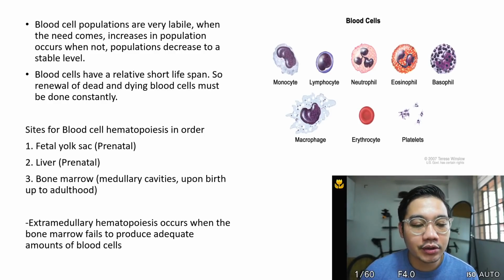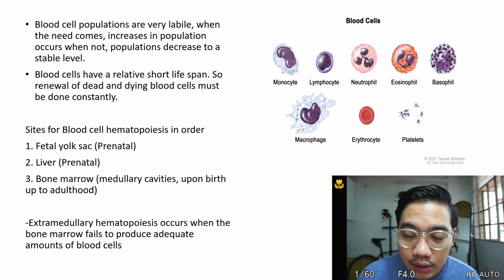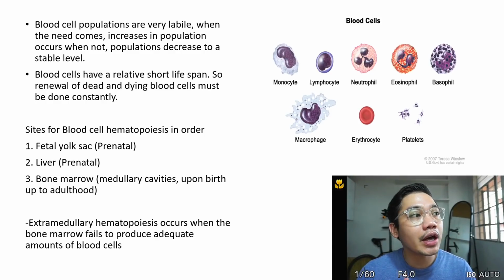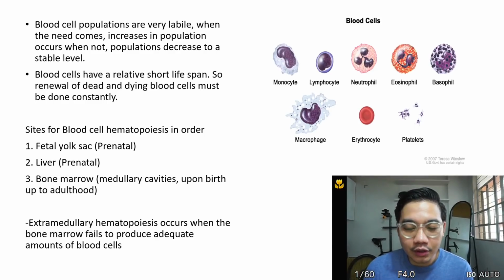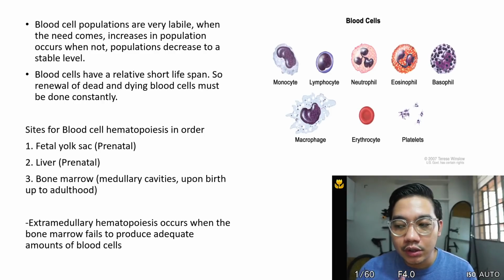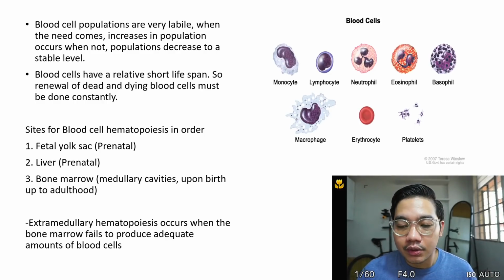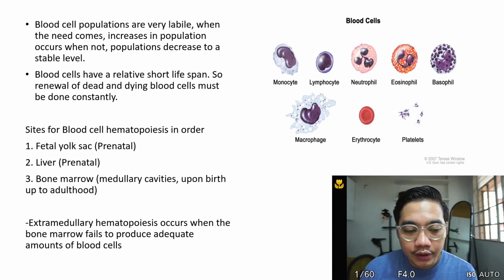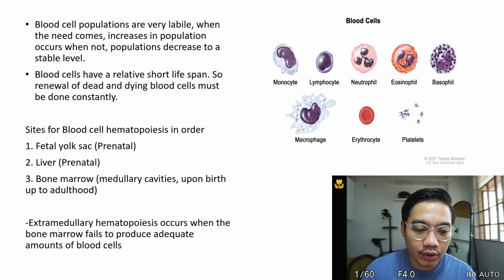So we can see that in our erythrocytes, our red blood cells, there are what we call fetal hemoglobins, and they are more accustomed to gathering oxygen in the environment of the fetus, because we still don't use our lungs yet in the fetal stage. This type of hemoglobin is more efficient in gathering oxygen and distributing it within the fetal body inside the placenta. So next is the liver. Remember, the liver is also a prenatal source for your fetal hemoglobins. So the fetal yolk sac and the liver.